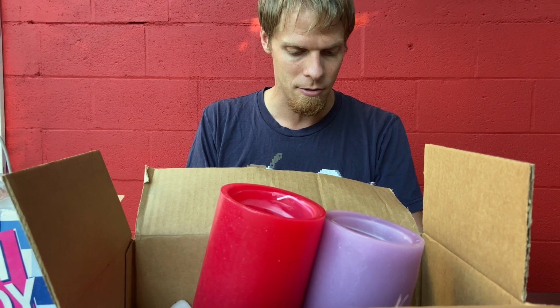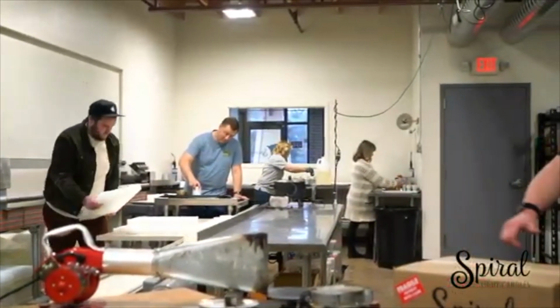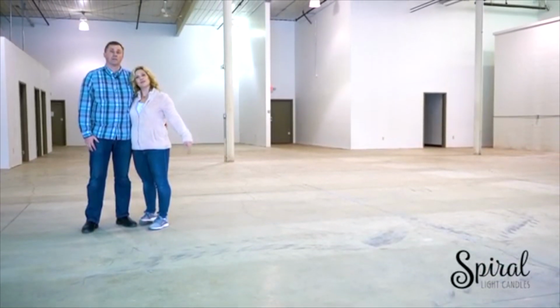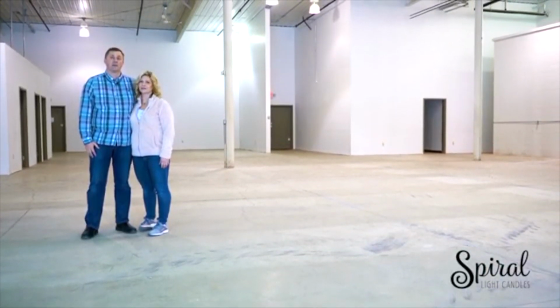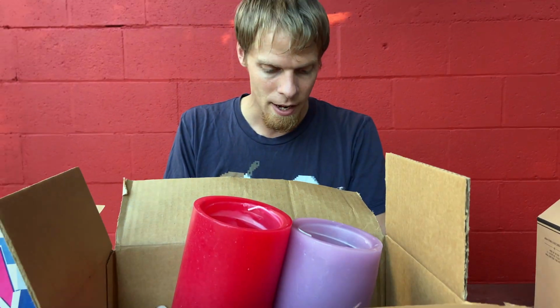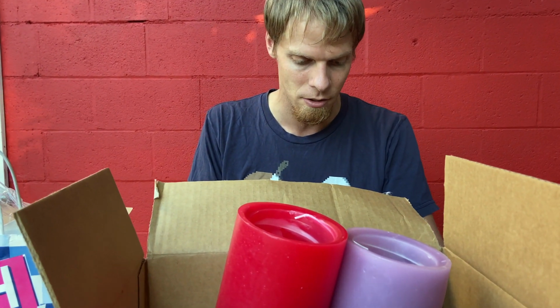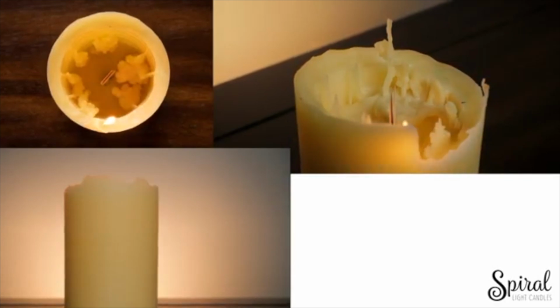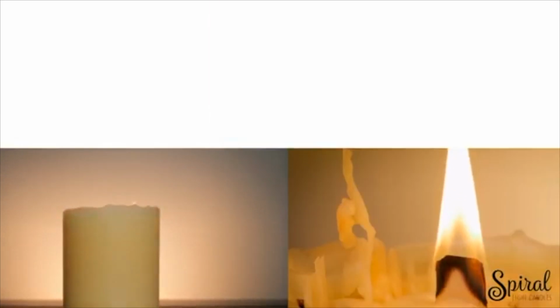Then along came Spiral Light. Turns out, this little candle needed one more leap of faith. And here it is. Welcome to the new home of Spiral Light Candles. Our quest for candle making equipment led us to Hillsboro, North Dakota, and the shuttered home of Spiral Light's candle. 2 years ago, we would have never imagined that this little candle would become such a big deal. Today, demand is, pun intended, spiraling out of control.